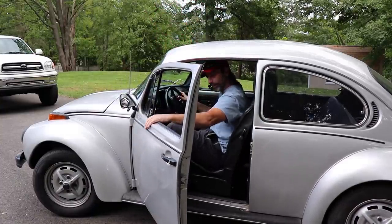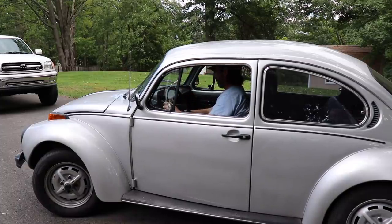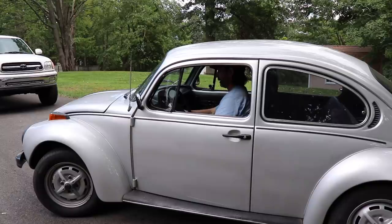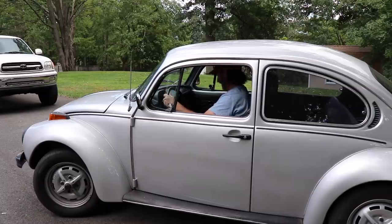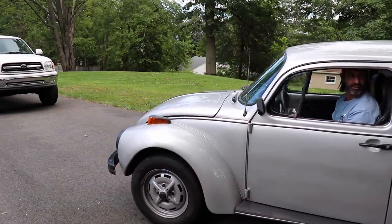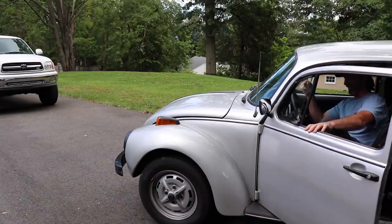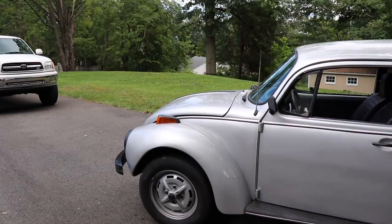Well, Larry, this is the first time I think I've sat in a 1303. I've never driven one. Oh, it comes with a 3/4 tank of gas. Oh wait, now I drove my Scout last time I drove. Go ahead, hit the rear, hit the rock wall. Well, Larry, it drives like a dream.